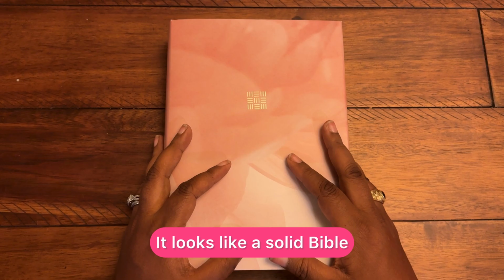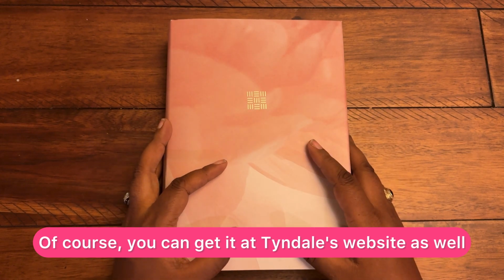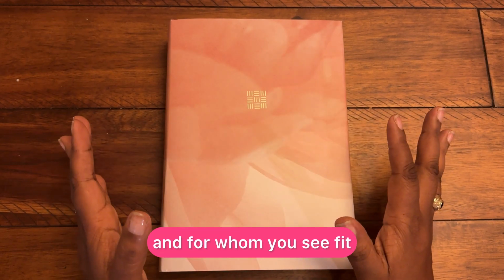It looks like a solid Bible. So again, this is available on Amazon. Of course, you can get it at Tyndale's website as well. Buy it however you see fit and for whom you see fit.